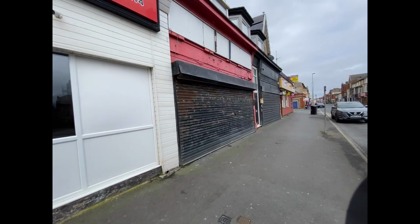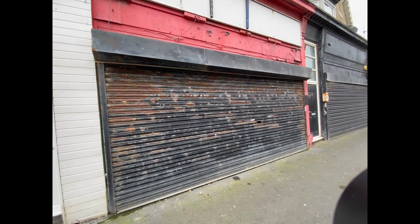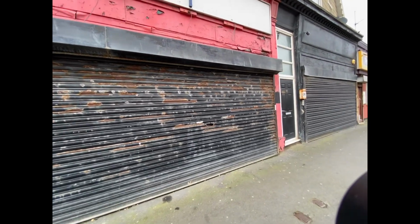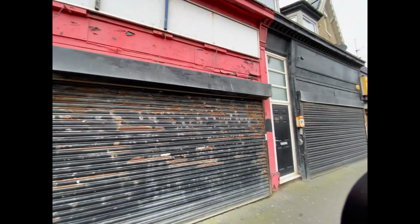Just next to this, there used to be a jeweller's here. I remember the jewellers well because I could only afford either a magic trick or a locket for my wife, so we did buy a locket. She was down on the beach. That was the nice sunny days in Blackpool when you can spend a day on the beach.